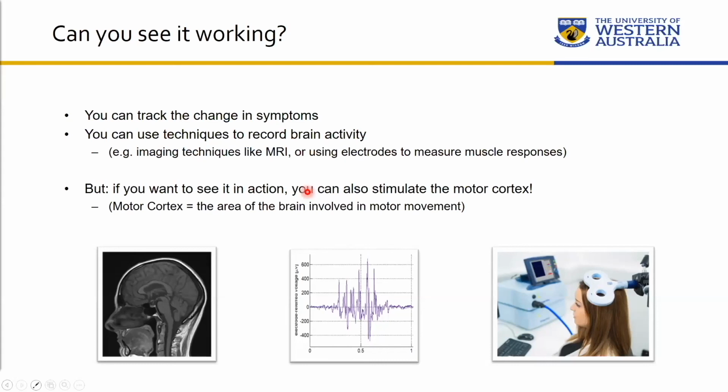let's see how the brain stimulants work. You can look at themselves, but stimulate a part of the brain that's involved in motion movement, which is the motor, and part of the brain you can activate. Sorry to interrupt you again. The part that controls you can move.